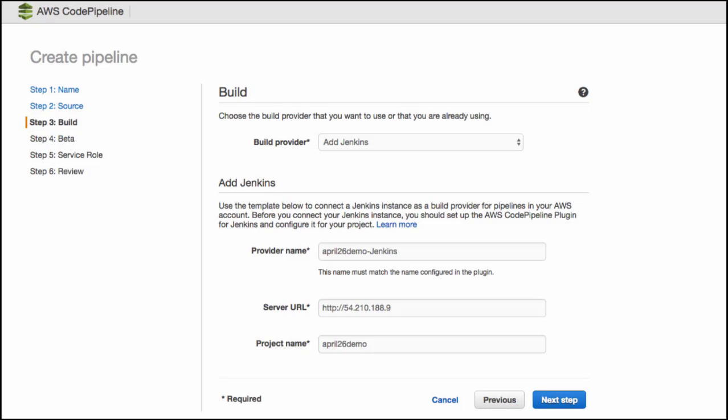So now that we have a build stage put in place, the next thing would be to have a beta environment, which is typically part of the integration or deeper functionality testing that we might do in this environment. So let's talk real quickly about how we might want to deploy to that beta environment.